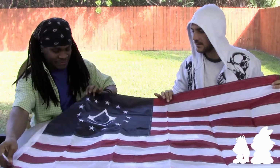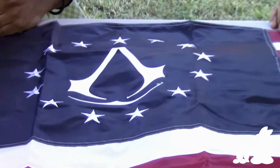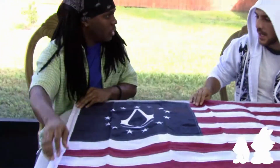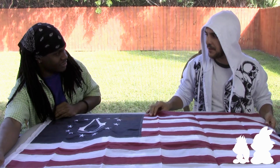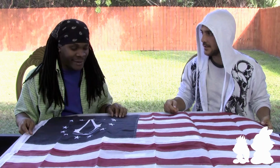This is actually pretty cool. I wonder how many people are actually going to hang this out on their front yard. I'm going to say you will have people that will do that, and then you will have people that will be very angry about it, due to people's purism and patriotism and stuff like that. Well, then they should definitely play Assassin's Creed 3. I would recommend that to them.